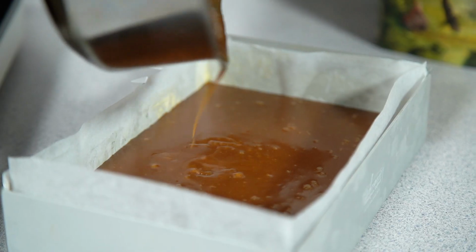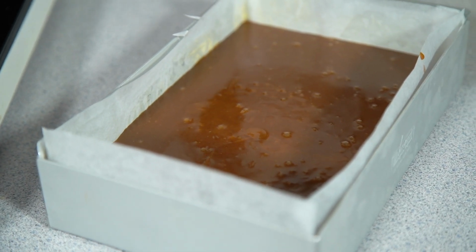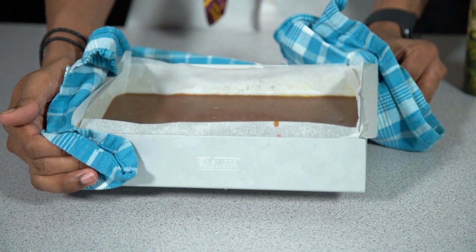It should level out by itself, but if it needs a helping hand, swirl your tin around, being careful, as if you're using a metal tin, it will be hot. Allow it to cool in the tin, and then you want to place this in the fridge to set for about 2 to 3 hours, but I prefer to leave it overnight.